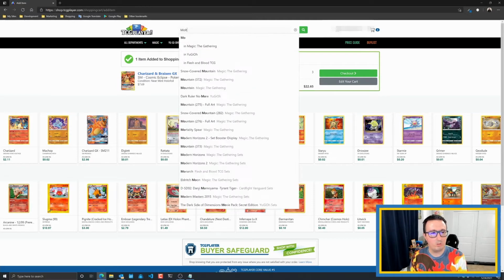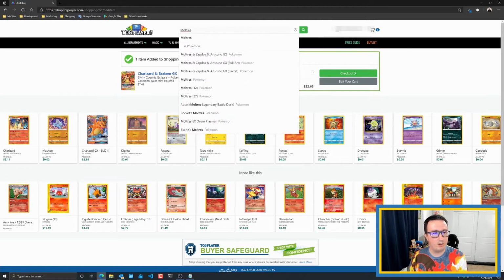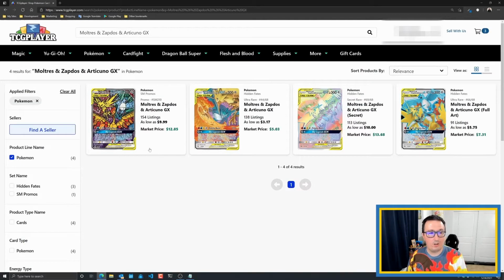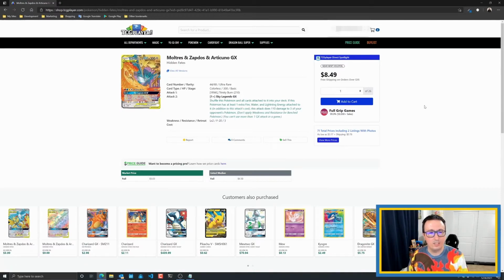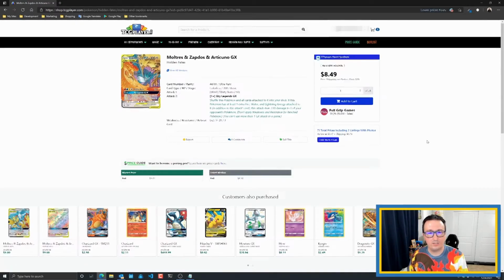I wanted the Moltres and Zapdos card GX. Now, although I would like this stained glass version, if that's what it's called, or collage, I don't know what that's really called. Although I would like that one, I don't think I want to pay that price, especially since I think this is the one that came with the Hidden Fates Elite Trainer boxes. So maybe it'll drop in the future. I'm going to go with the one that I had gotten in Japanese. $8.49. Let's see if I can do better than that.